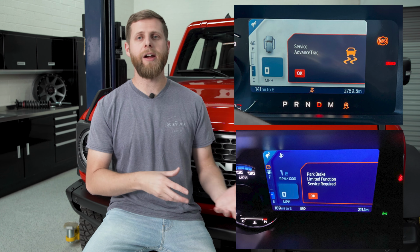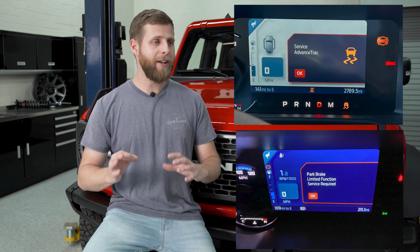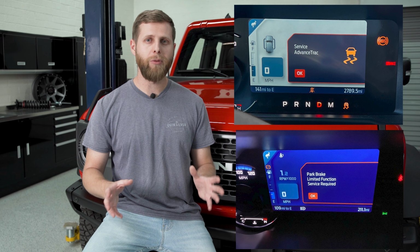So there was obviously the service AdvanceTrac message, but we also got a message for servicing the parking brake, which is no longer working, as well as an error for ABS. The ABS light basically just stayed on permanently from that point and was completely disabled, so we didn't have anti-lock brakes at all. With that, every other traction control feature was disabled, and then almost anything else that was related to a sensor in the vehicle that wasn't just core powertrain management stuff was disabled. So front and rear locker stopped working, sway bar disconnect wasn't working, cruise control wasn't working. Everything pretty much shut down on us, and I wasn't super thrilled, but it was still drivable.